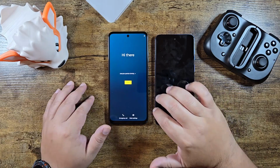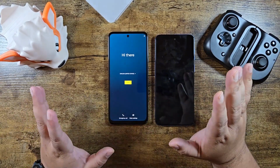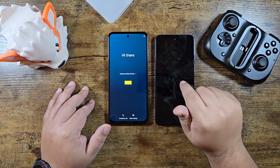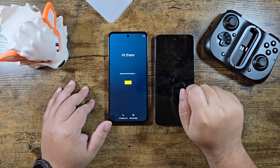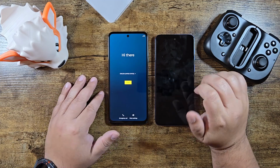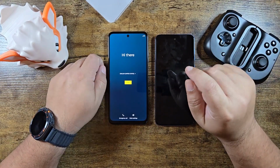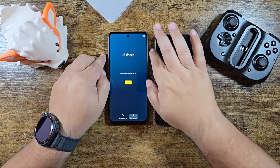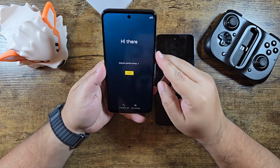There we go. Has 8 gigabytes of RAM, which I find to be just crazy. I think this one only has 4, so the G Play has half the amount of RAM that the G Power here does, which I think is really, really useful, especially when I'm trying to play games like Fall Guys on my phone.